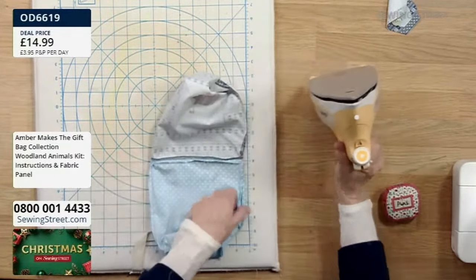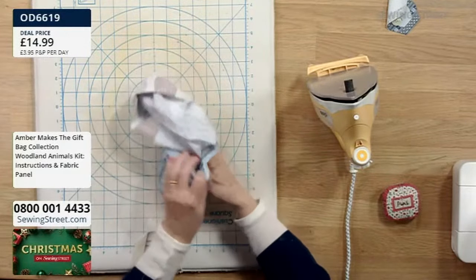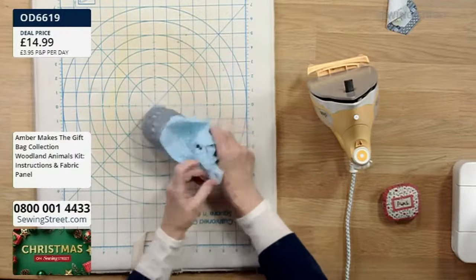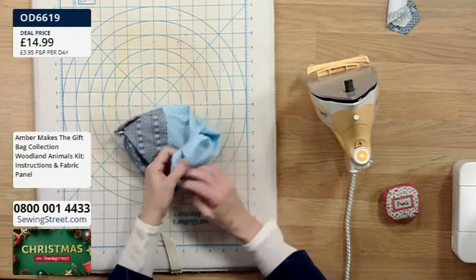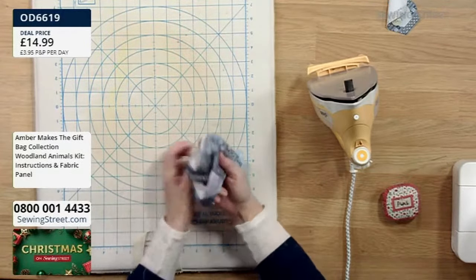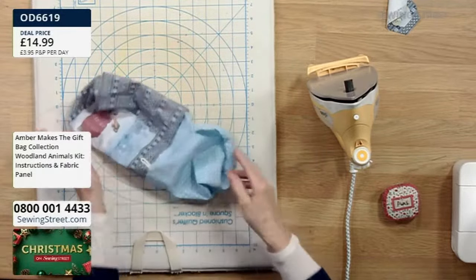Right, there we go. So now we've got that turning gap. So put your hand in the gap, grab hold of the bottom of the bag, pull it right sides out through the hole, and there we go. Then just pop your hand inside and push out those corners. And that's why I pressed those corners open earlier. So you can get right in, yeah.